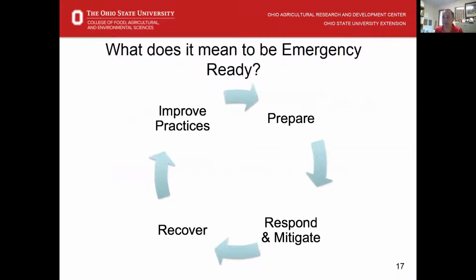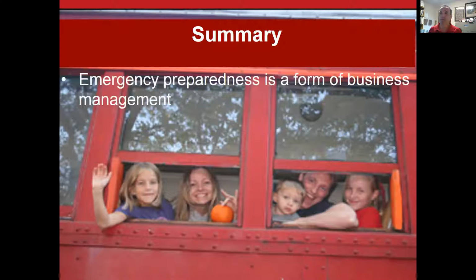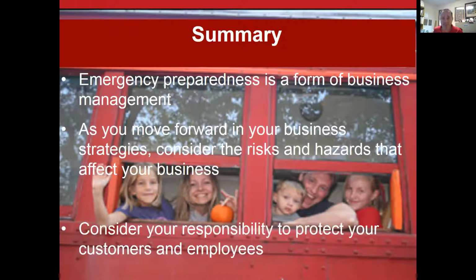So again, what does it mean to be ready? That prepare on the right-hand side, then respond to mitigate, recover, and improve practices. So in summary, for the beginning part, we want to make sure when those kids come out to the farm or visit the farmer's market, emergency preparedness is known. It's a form of business management. And as you move forward with these different strategies, consider all the risks and hazards that could affect the business. Consider your own responsibility as a participant in the market or an owner or employee of a farm to protect customers and employees.